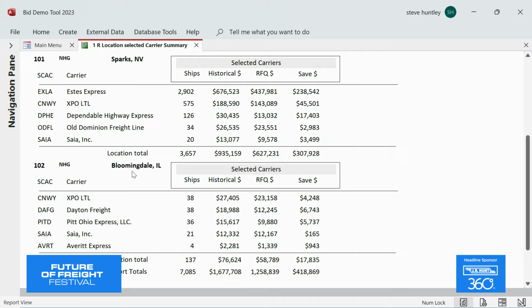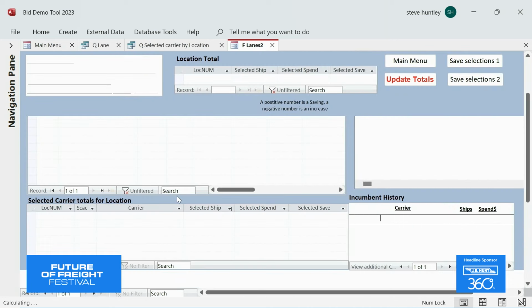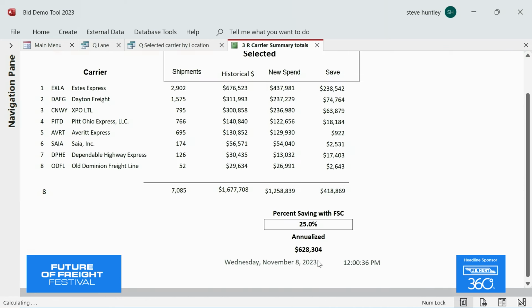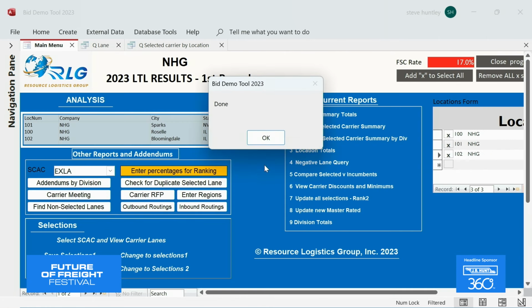Quick, how much time would that take you on a spreadsheet to do? Days. So here we go. We're going to look now and say, okay, let's see what the opportunity is here with where we're at today. All right, we're down to a 25% savings. Not too shabby. So I'm going to save that as my selections too.